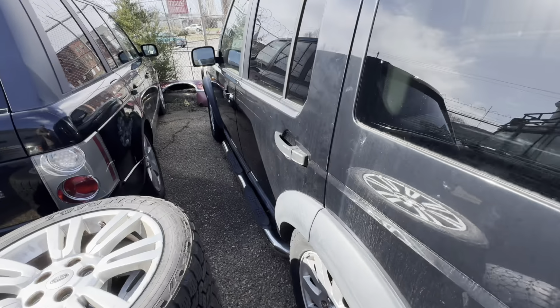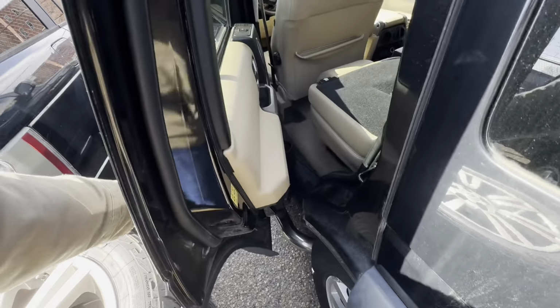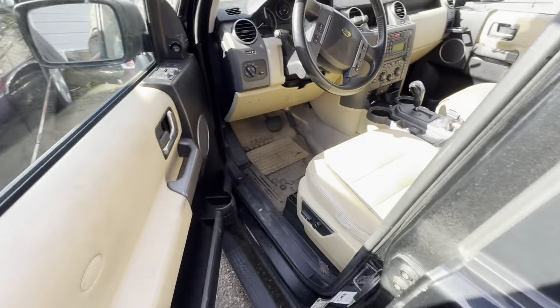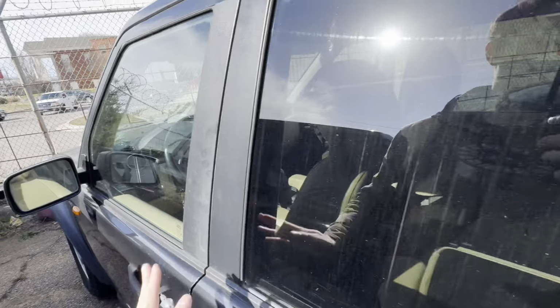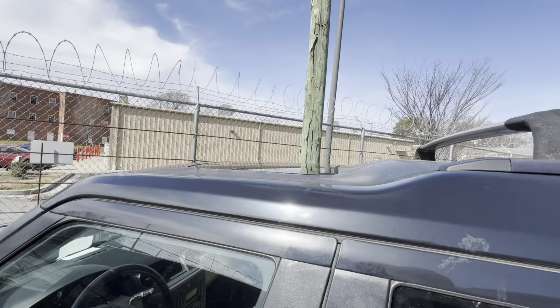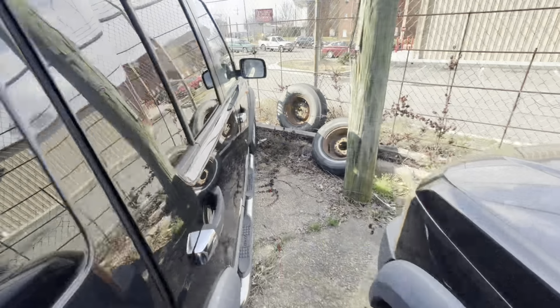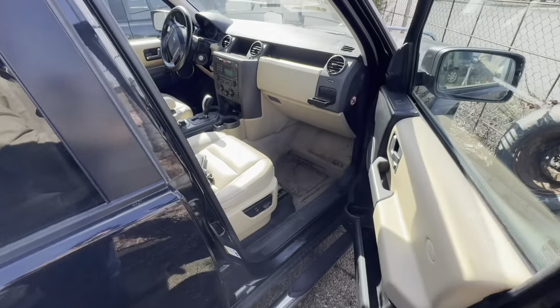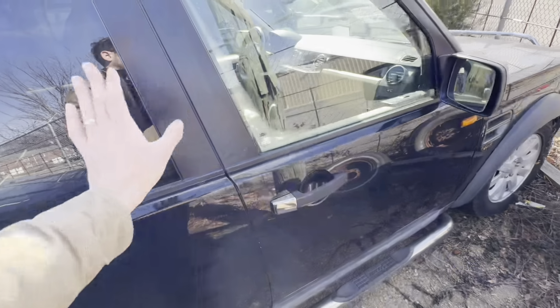Let's see, yeah, this one has some, I believe it has a little bit of water intrusion or something. It's a little moist and damp in there. Well, yeah, I've seen worse. But you know, these things just pile up. There's not enough time in the world to work on everything.